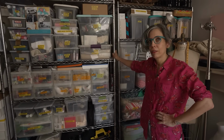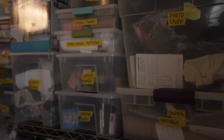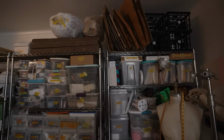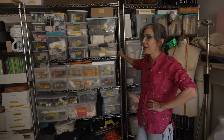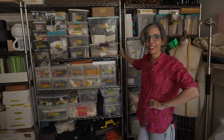Everything is labeled. It didn't start out that way. There's been years where it is a complete disaster. But earlier this summer, I cleaned. You're like, Corrie, you still have a lot of stuff. What happened? You didn't clean good enough. I know. But I admitted it, addicted to art supplies.